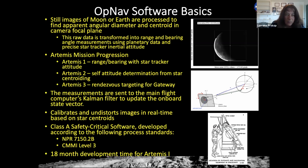So measurements are sent to the GNC, the Kalman filter, to update the onboard state vector. One of the interesting things that this app does is it calibrates itself and undistorts images in real time based on star image centroids. So there are special times, prior to each one of these passes, when the camera is pointed not at the Earth or the Moon, but at the star field. And it will use the star field to characterize any lens distortion or do tweaks to the attitude from the star trackers.